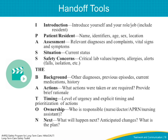The B. Background. Provide other diagnoses, previous episodes, current medications, and history. A. Actions. What actions were taken or are required? Provide a brief rationale for each action. T. Timing. Describe the level of urgency and explicit timing and prioritization of actions.